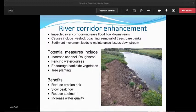By fencing out livestock, you can improve water quality, because you're not getting animals defecating in the watercourse and adding various things. You will allow the vegetation to grow back, which will consolidate the bank and will also create that roughness I was talking about, which helps to slow down flows. And then there's the obvious biodiversity benefits of having that natural mix of flora on the river bank.